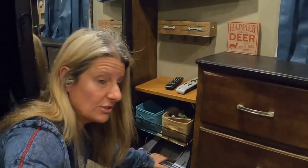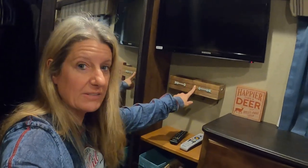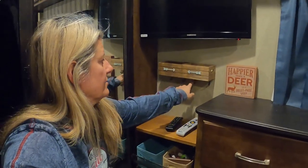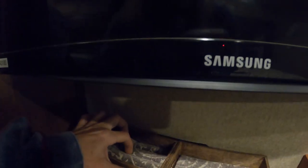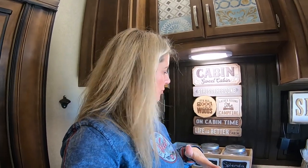Another thing that's function and decor was this piece here. It's my makeup station. It keeps my mirror in here and then my makeup. And then I have a place for my jewelry. And then you can just hang the little necklaces. You can put earrings here and you can put rings in there.